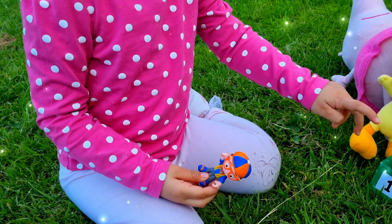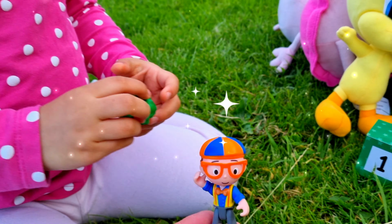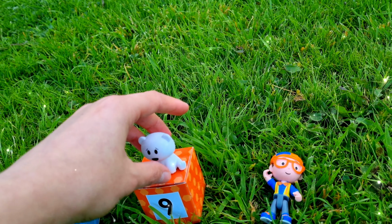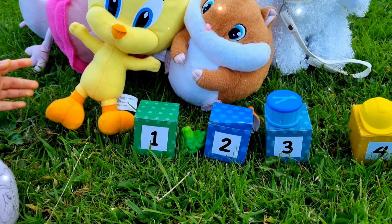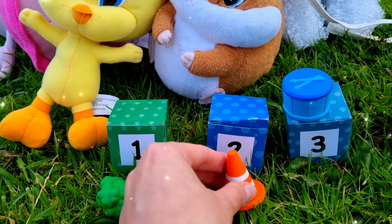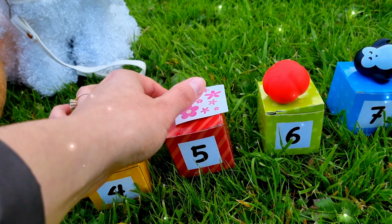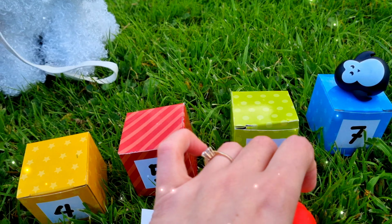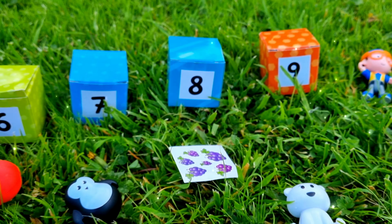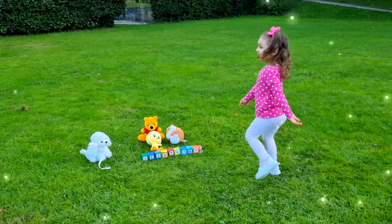So we find Blippi. This is number 10, Blippi. Hello, Blippi. Okay. So. Oh no. So number one, broccoli. Number two. Number three. Number four. Number five. Number six. Number seven. Number eight. Number nine. And number 10, Blippi. Where is Blippi?